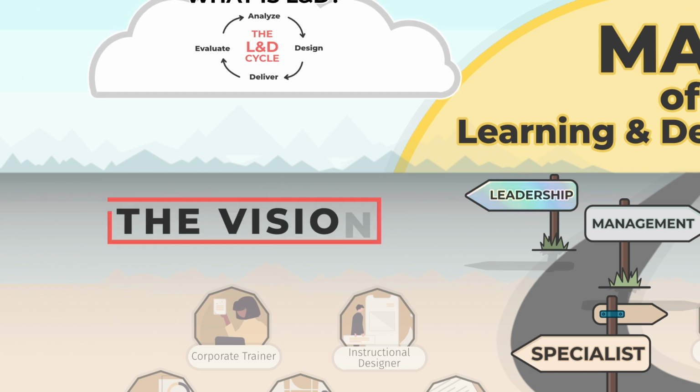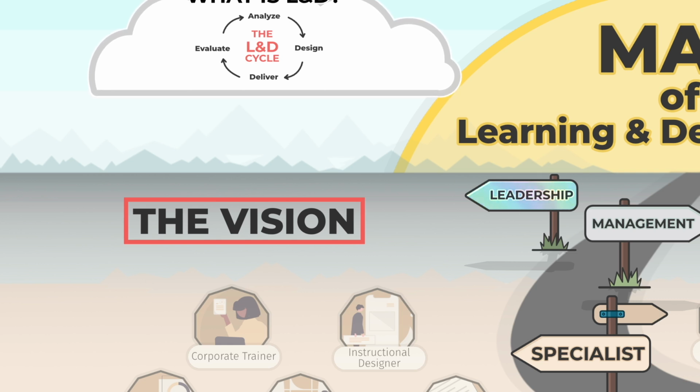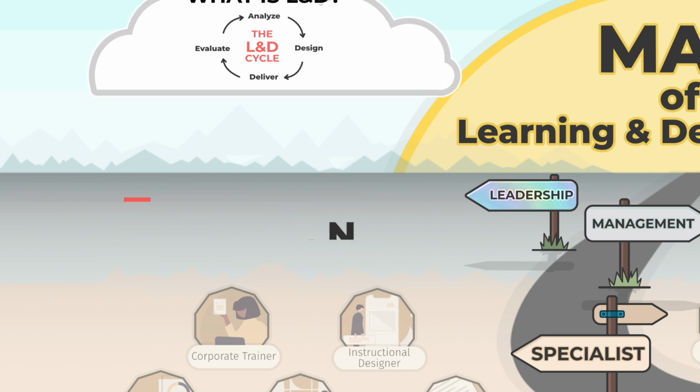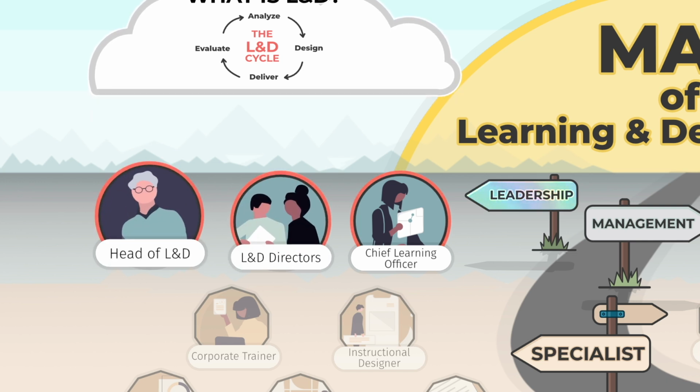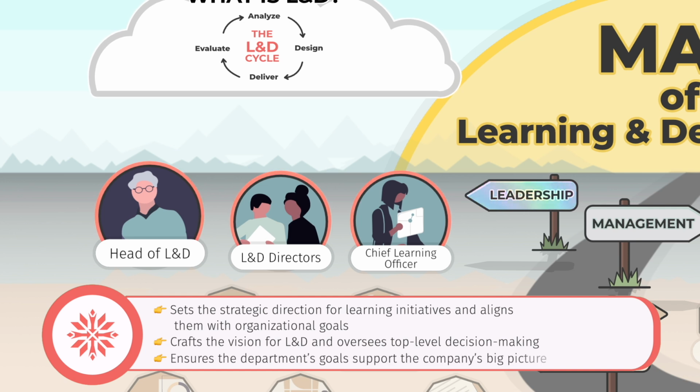This layer is where the grand vision for L&D is crafted and curated. Occupied by the top echelons like the chief learning officers, L&D directors, and heads of L&D, this band is all about setting the strategic direction for learning initiatives. Leaders here are not just participating in the game, they are setting the rules, envisioning future learning landscapes, and aligning L&D goals with the overarching ambitions of the entire organization. Simply put, they oversee the strategies and make sure the department's goals align perfectly with the company's big picture.